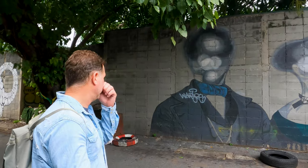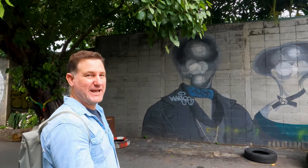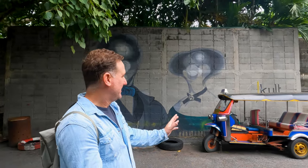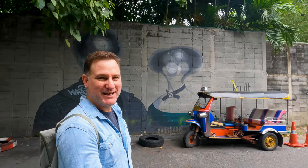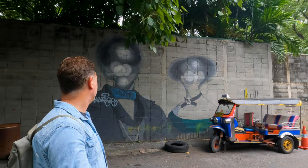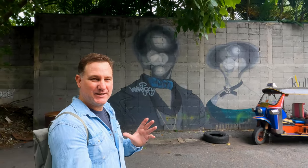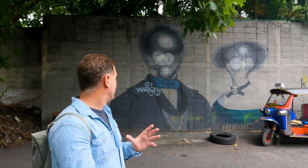A lot of very different types of street art as well. You look at these ghost-like figures here by Colt. And I like it here with the blending in with the natural environment here with the tuk-tuk. They're really beautiful, I really like this kind of art.